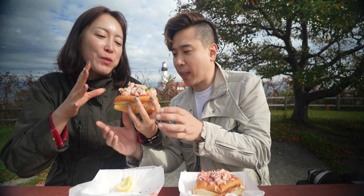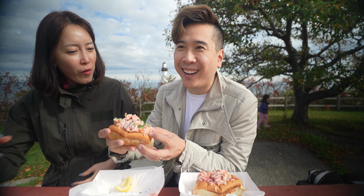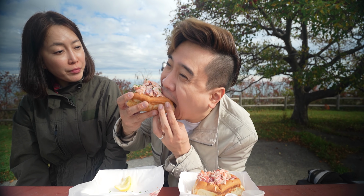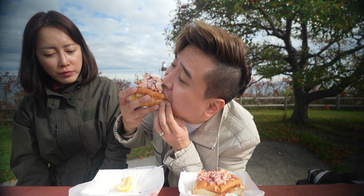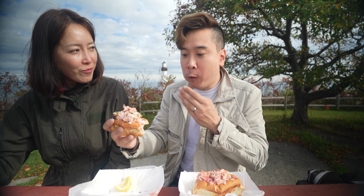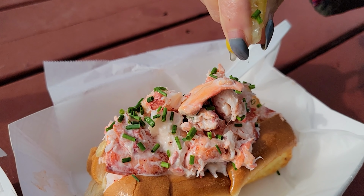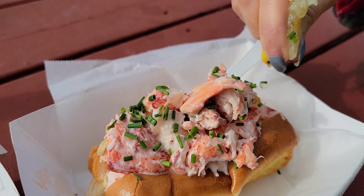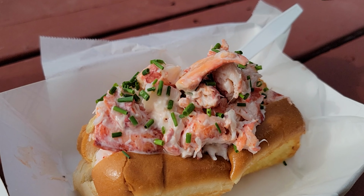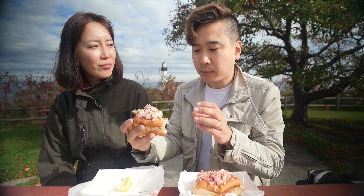Wow, you can really taste the lobster. Yeah? Mm. It looks small when I was carrying it over, but it's massive now that I'm trying to eat it. Mmm! Whoa! This one has such good lobster flavor, even though it's a cold version of the sandwich. That lemon and the mayonnaise. Mm. Oh, this lobster is definitely really fresh because it tastes so succulent. It's a little sweet. Very good.